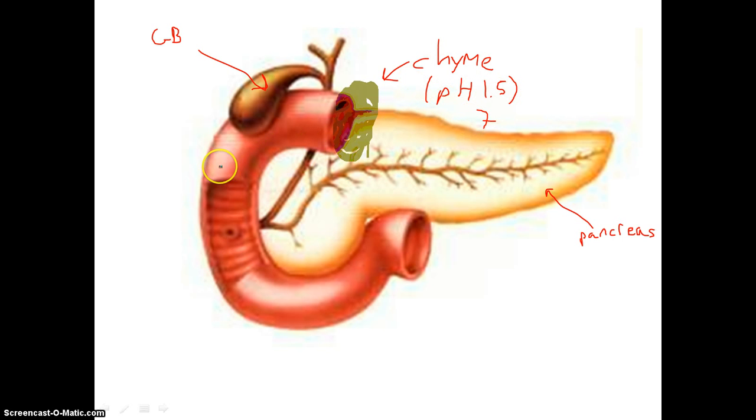So what does the duodenum do? Well, there is a hormone that is secreted in the walls of the duodenum called secretin. Secretin is a hormone that's released in response to that really low pH chyme that comes in through our duodenum. And what does that do? Well, that causes our pancreas to release through the pancreatic duct a substance called bicarbonate.